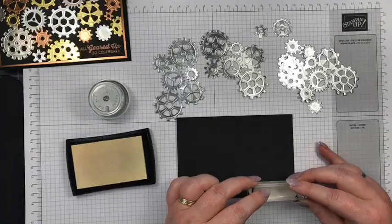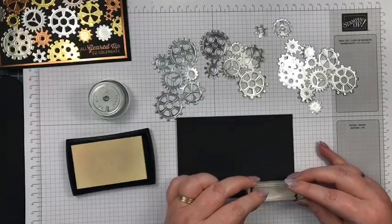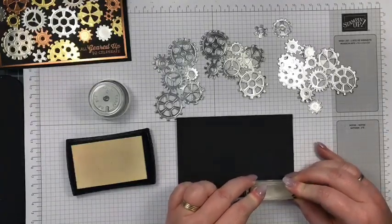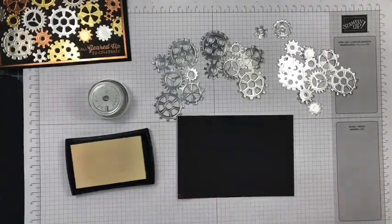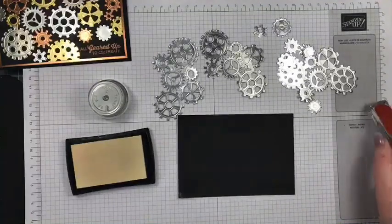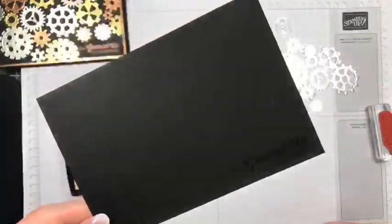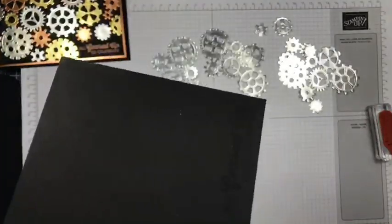And then I'm going to cross my fingers and pray that I can line that up reasonably straight. Now if you have a Stamparatus, best thing. Now if I share that, I don't know if you're going to be able to see. You might not be able to see anything at all. Anyone see anything if I held that up?